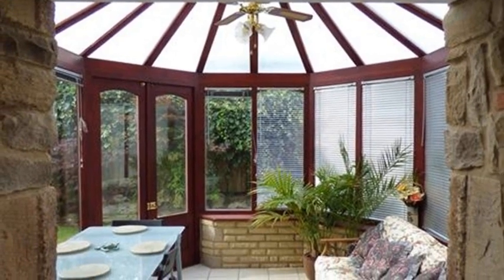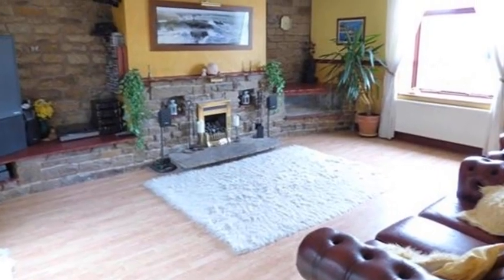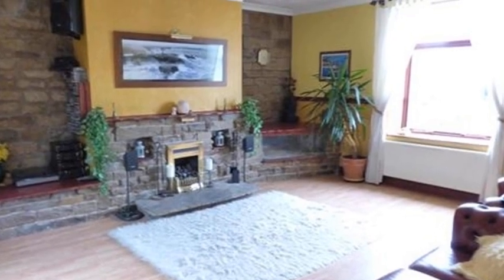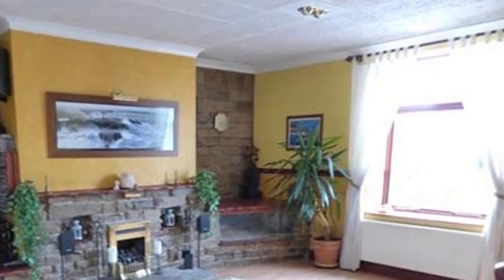The lower ground level is completed by a shower room and a cloakroom, while upstairs the large dual-aspect lounge enjoys a feature exposed stone wall and a stone fireplace. The property is concluded by a study with three bedrooms and a bathroom to the first floor.